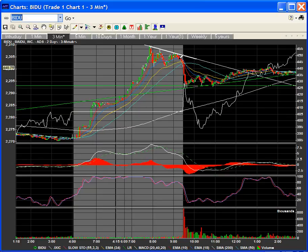So altogether, we had about 20 and a half, almost 21 points on this first trade in about 15 minutes, and then you were able to pick up another 5 or 6 here later. So by 11 o'clock, on one stock, you were able to pick up 26 or 27 points, even on small shares. That's a pretty nice gain.